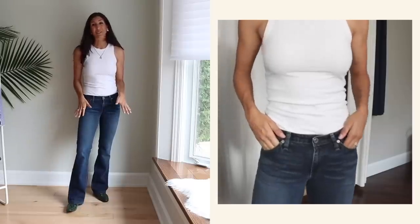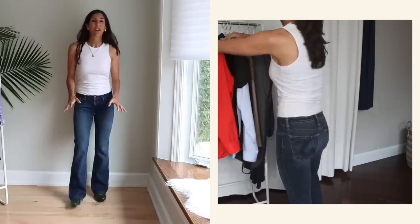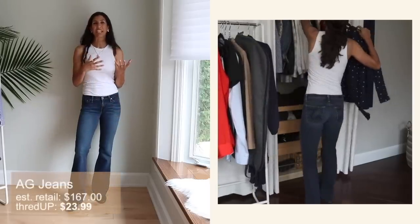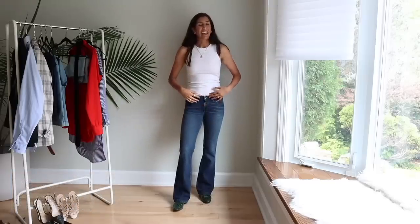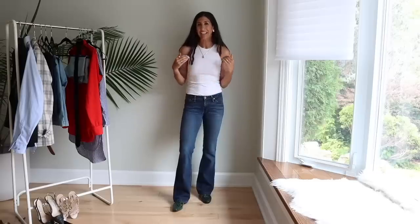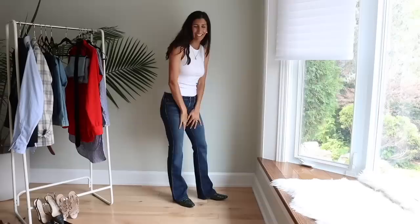These are Adriana Goldschmied, which is a brand of denim that I love. They're so soft, the fit is fabulous. So I found these on ThredUp for $23, but they would have retailed for around $165. However, I made a mistake and I did not address the rise. I am still loving the high rise. I think it elongates my legs, although when I look in the mirror, I actually really like these.